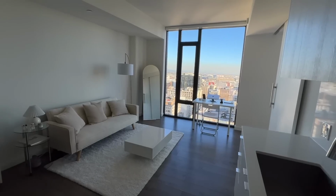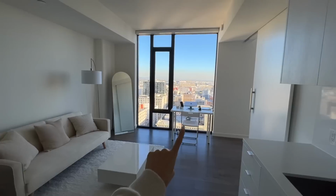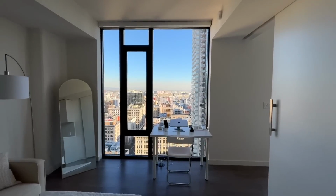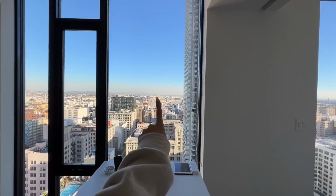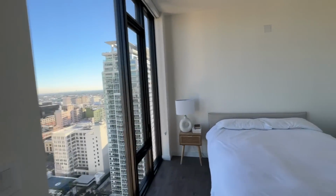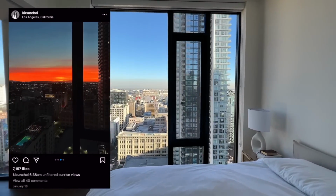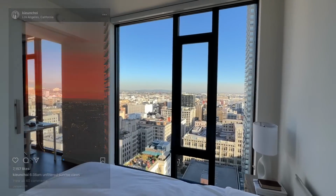Here is the living area. I also get some work done here, and the best part about this apartment is the view. My apartment faces east, so I get the sunrise right over here. So when I wake up in the morning, it is very, very bright, but I mean, it's so beautiful. So I absolutely love it.